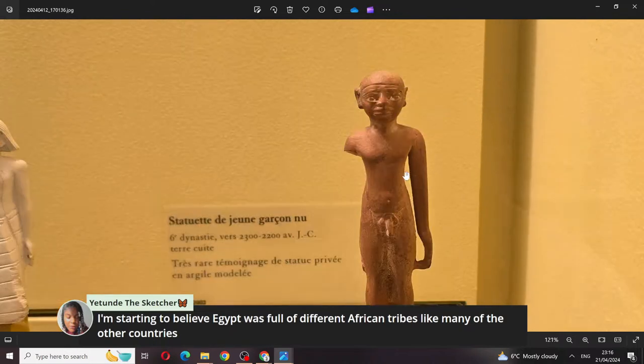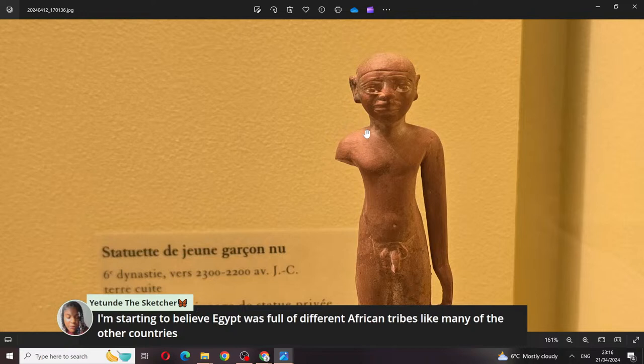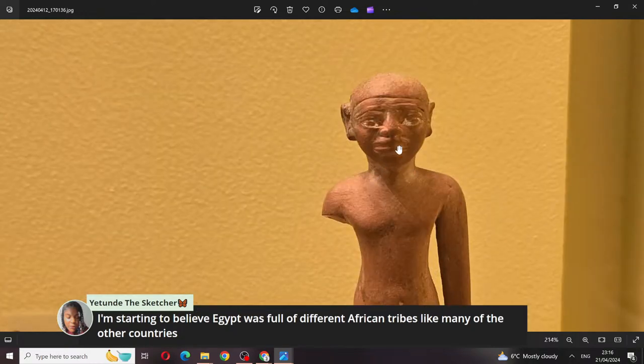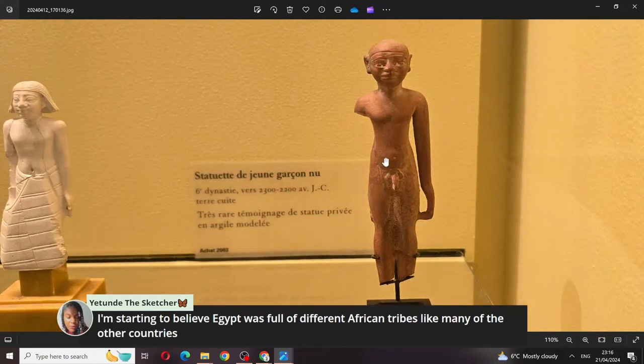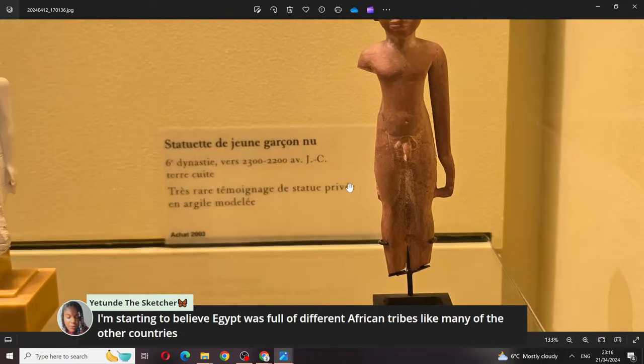Statuette of something garçon. This should just say statuette of a very African man. Oh man. Is that what it says? Bedouins dying of starvation in the desert. Wow. That's a strong translation. Thank you very much for that, censored.